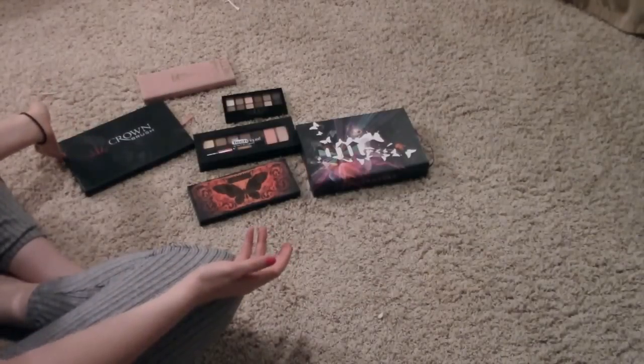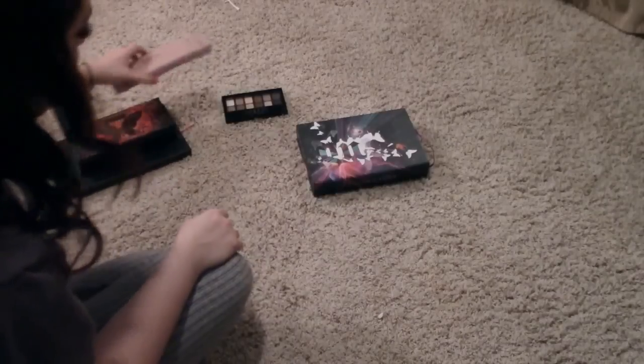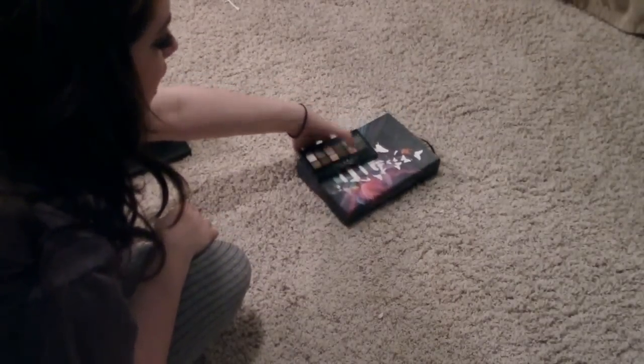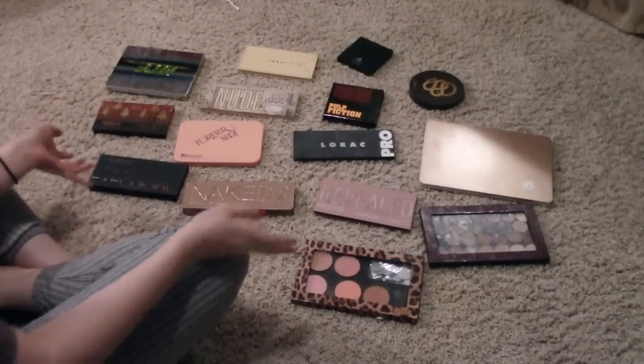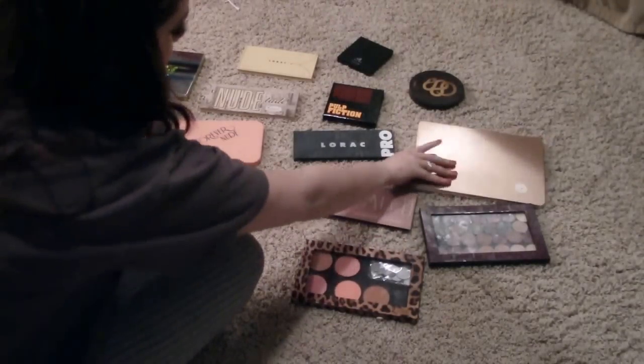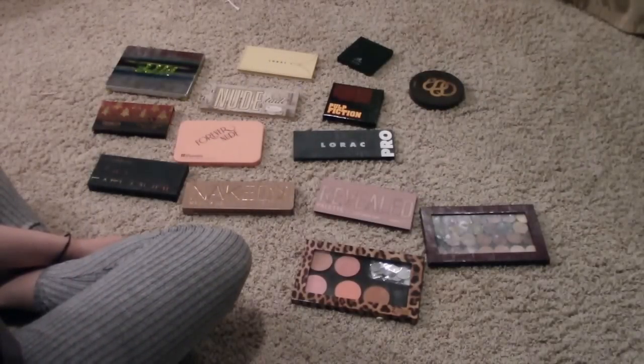Alright, so these are the palettes that I'm giving away. I'm getting rid of 1, 2, 3, 4, 5, 6 palettes that I have, and keeping 15 palettes. But maybe 14. I think I will get rid of this and just keep the mirror. So 14 palettes. Hurrah!